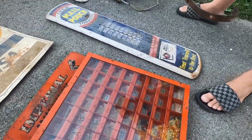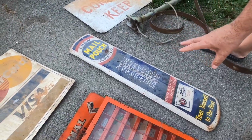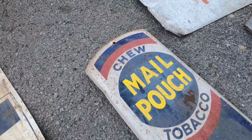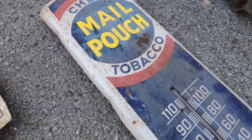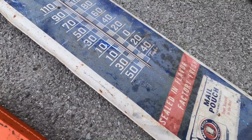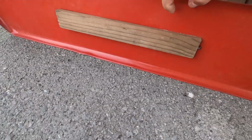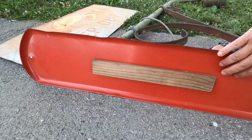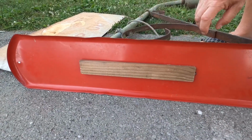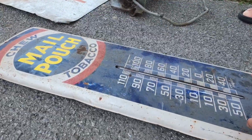Then I've got the Mail Pouch tobacco sign, and I was a little hesitant on this. The guy priced it to me for $50, and I kind of felt like maybe it was a reproduction that had just been out in the weather for a while. But my buddy that went with us looked it over, and he was confident that it was true vintage. It's got a red back, and normally I see a green back on the old ones, so the red threw me off, but he knows signs very well, and he was confident it was vintage. So I wound up getting it for $40.